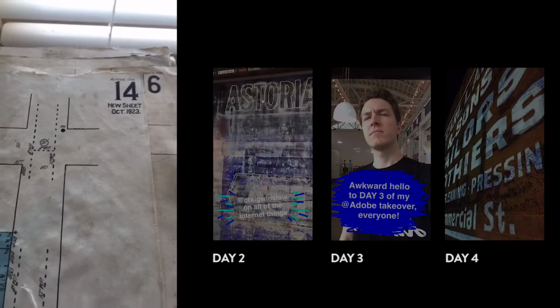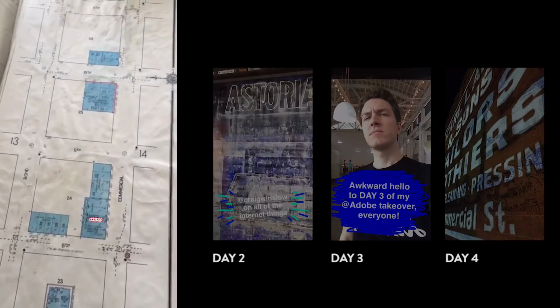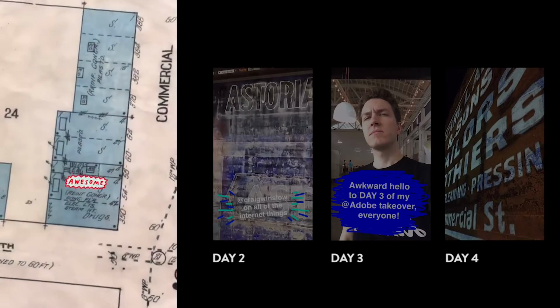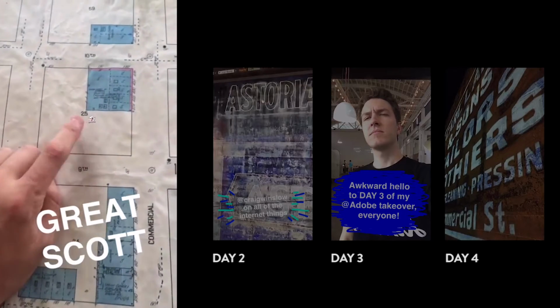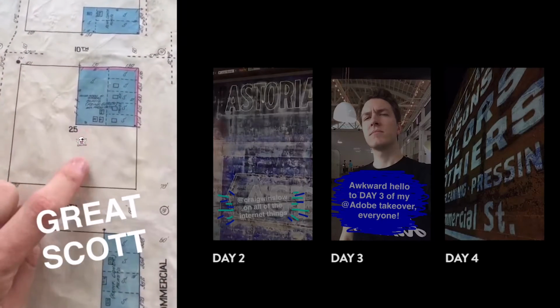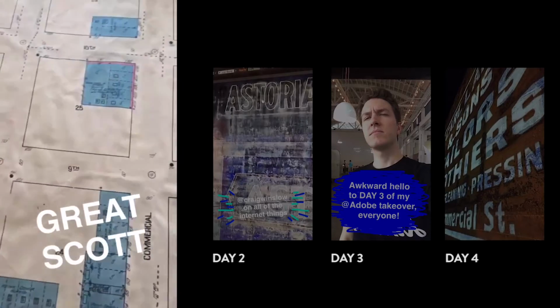And this is an addendum new sheet a year after the fire. Not much left, but he's in there. The problem is, my ghost sign building hasn't been built yet. That's in 1924. So, that's tough.